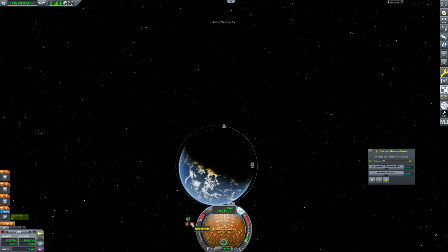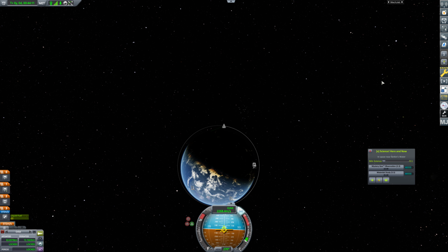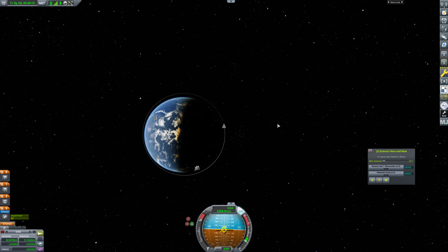We're going to flip over to retrograde, and we're going to start coming on in. That's about all of the science that we're going to get from this flight. So that is fantastic. We also performed the first spacewalk in orbit of Kerbin. That alone pays for this flight, although it does not pay for that upgrade. This payment scheme is going to encourage us to go to Duna a lot, isn't it? I think that's fairly likely.